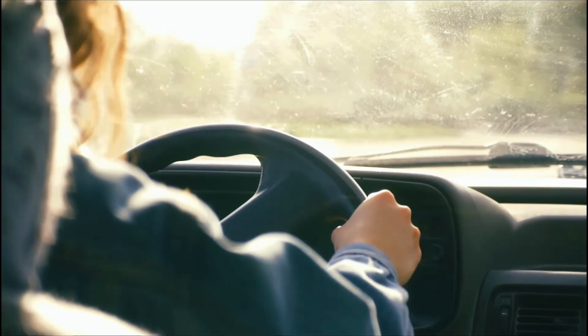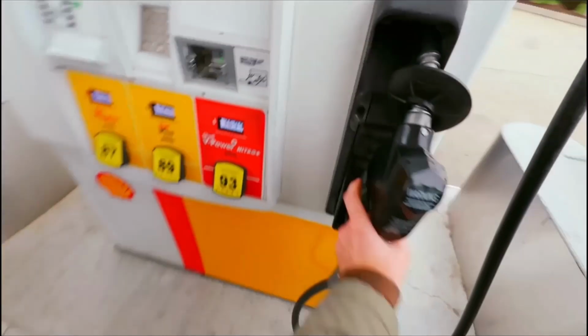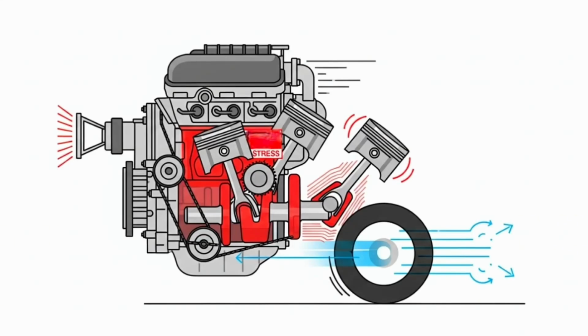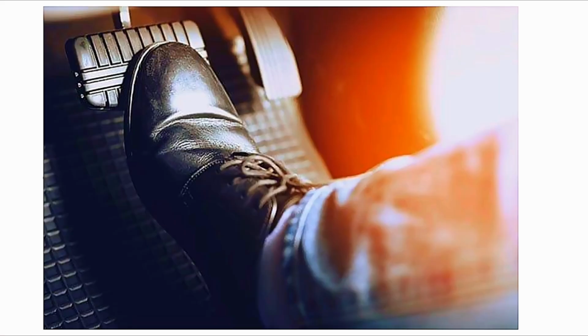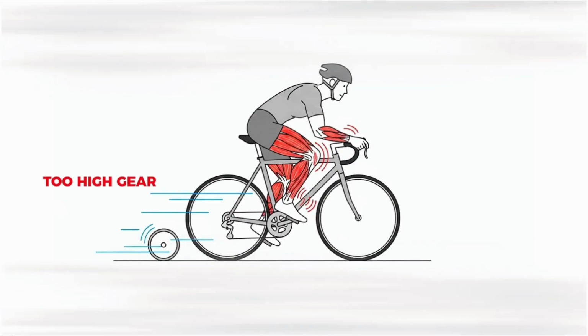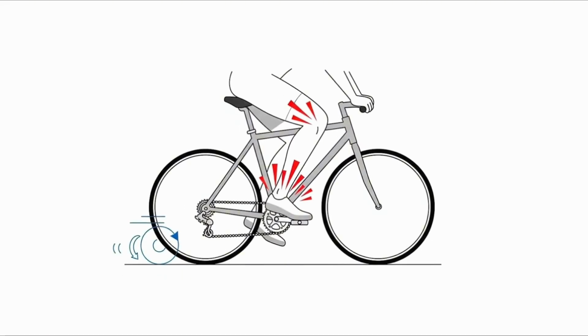When you're driving, if you shift too early and force your engine to work at dangerously low RPMs, you're going to create something called engine lugging, and doing so can actually increase your fuel consumption rather than decrease it. This happens because when an engine lugs, it's forced to work much harder at low revolutions, requiring significantly more throttle input to generate the same power output. Think of it like trying to pedal a bicycle in too high a gear at low speed. It makes pedaling harder and less efficient rather than easier.